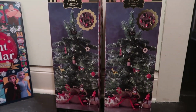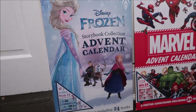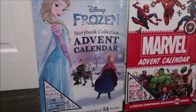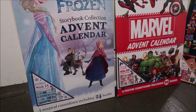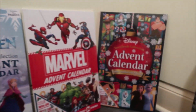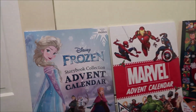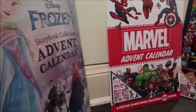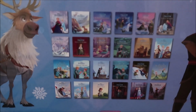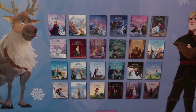So everything that I'm going to show you, I'm going to wrap up. But these were at Aldi. So we got a Disney Frozen Storybook Collection Advent Calendar. You get 24 books in each one of these. So these were the 3 that I saw, and so I just went ahead and got all 3 of them because I thought, why not? I mean, I think you'll like these a lot. So it actually shows you the 24 books that you get, and it tells the titles of them.